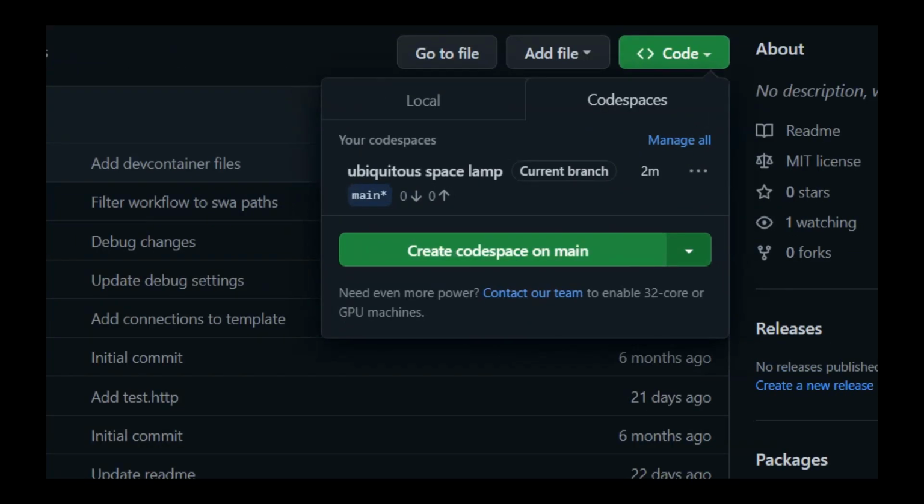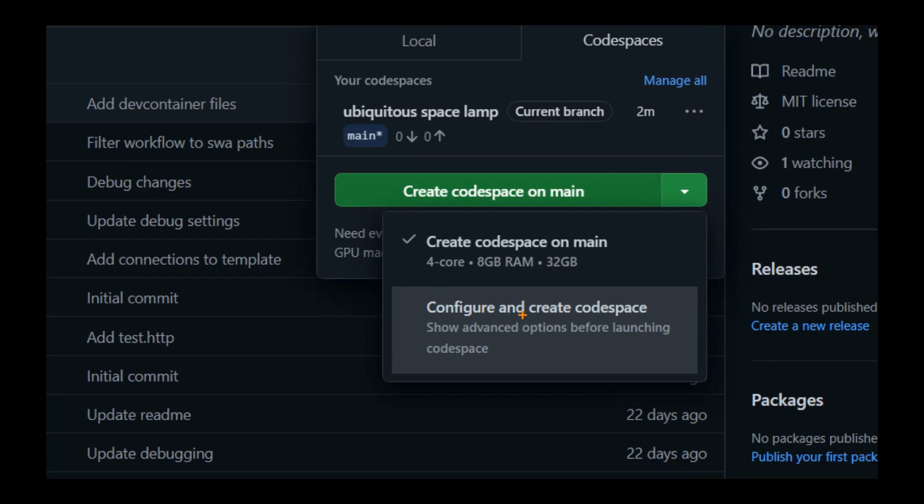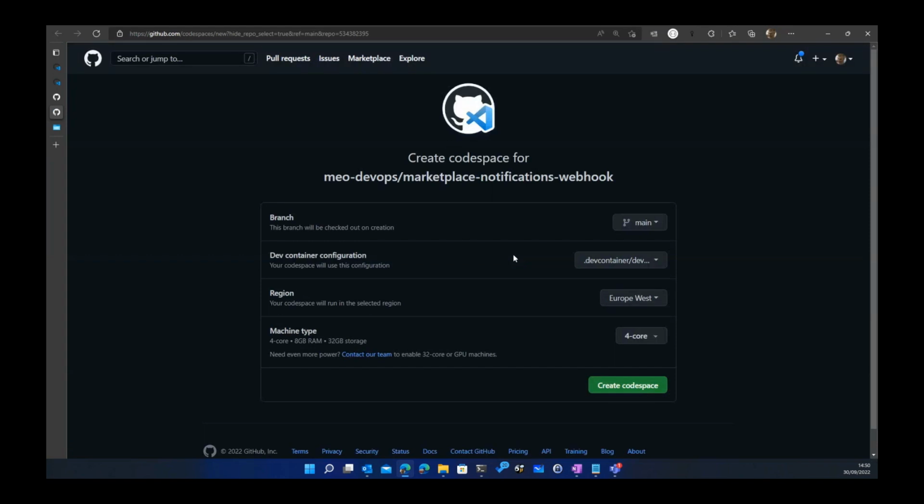So for example, I might want my Codespace on a different branch. I might not want it on main. I might want a different dev container configuration file. I might want a bigger machine. I might not want it in West Europe. I might want it somewhere else. So I can configure that Codespace. As I say, it's not free. You have to buy access to Codespaces because it's effectively running VMs in the back end. It's no great surprise. But it does give you the ability to just go to a GitHub repo and click on Codespace, and you're up and running within seconds within that repo.